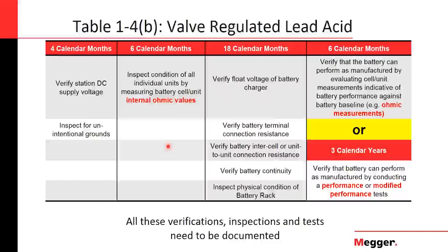And this discharge test can be done every 6 calendar years. So you can do internal ohmic values every 18 calendar months, or a discharge test every 6 calendar years.